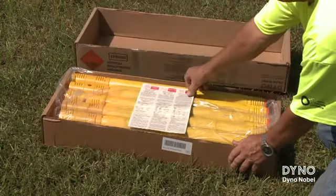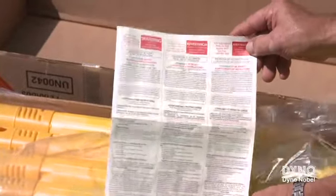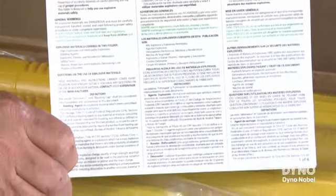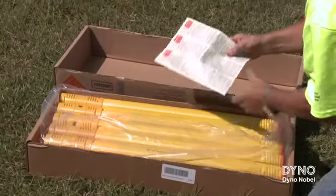Cases of all commercial explosives contain printed Institute of Makers of Explosives, or IME, instructions and warning inserts. Anyone handling explosives must read and become familiar with these always and nevers packaged in every case of explosives.